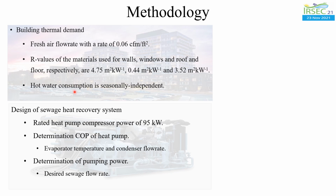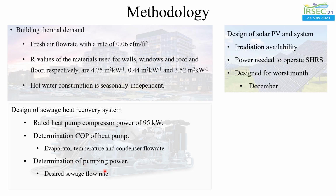The second one is the design of the sewage heat recovery system, which basically consists of designing the heat pumps and designing the water pumps. The heat pump's COP, or coefficient of performance, is calculated based on the evaporator temperature and condenser temperature, while the pumping power is calculated based on the desired sewage flow rate to run the system.